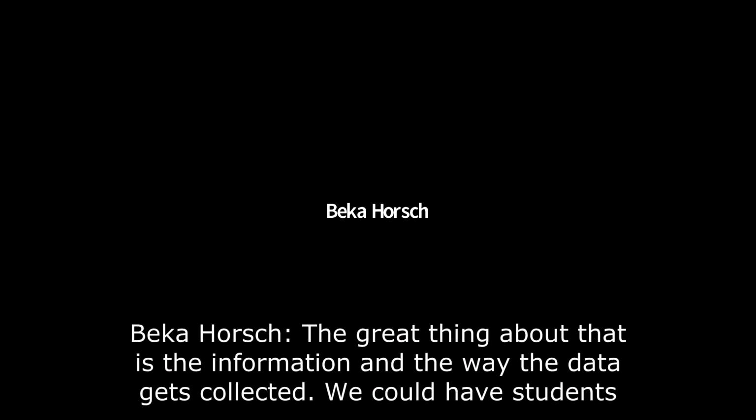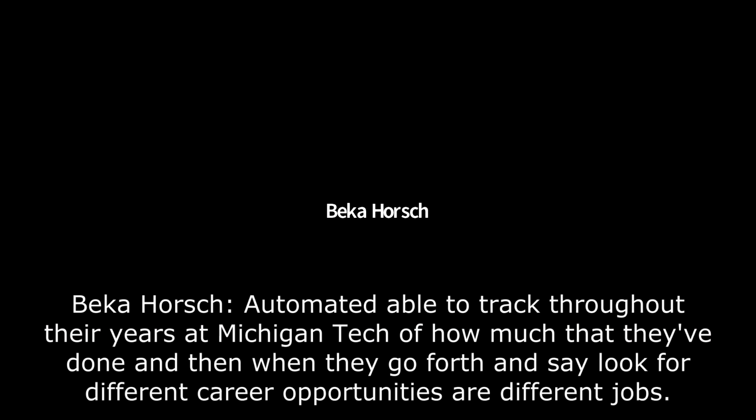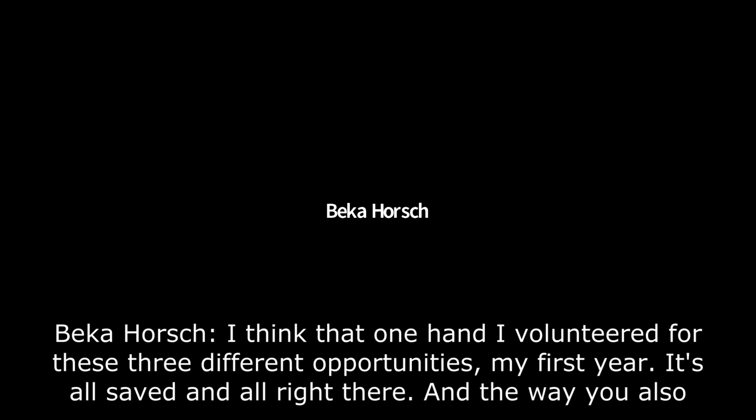Yes. The great thing about that is the way the data gets collected, we could have students as users say they signed up to volunteer during their first year, and then they have been able to track throughout their years at Michigan Tech how much they've done. And then when they go forth and look for different career opportunities or jobs, they can look up that information and have it all compiled right there, instead of saying, I think that one time I volunteered for these three different opportunities my first year. It's all saved and all right there.